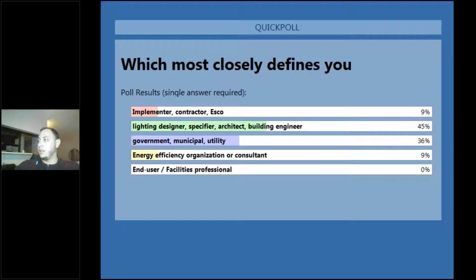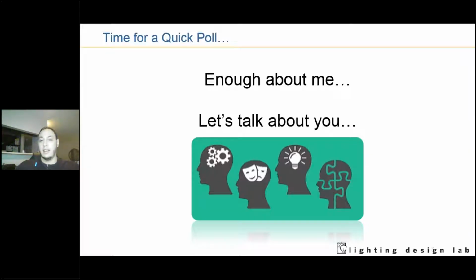So you see a good amount of designers, government, municipal utility people, and a couple of others. Should be a diverse crowd. So good, let's go ahead and get started. I think we're back into the presentation.